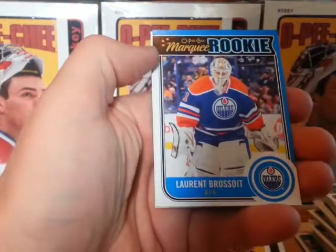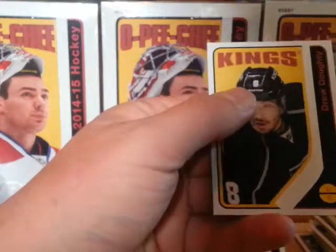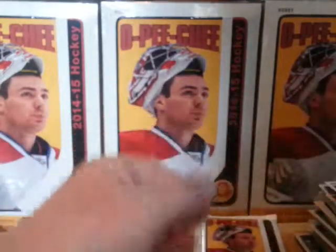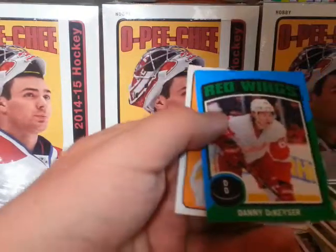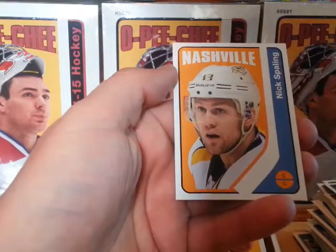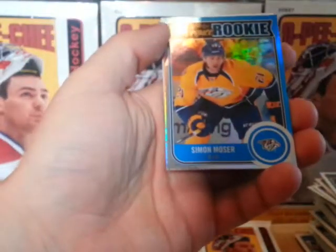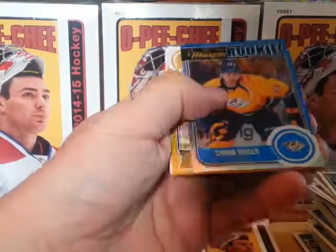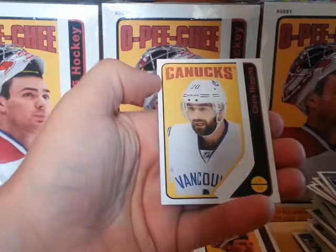We got a Laurent Brossoit, Edmonton Oilers rookie, and Drew Doughty, LA Kings retro. Danny DeKeyser, Detroit Red Wings sticker. Nick Spaling, Nashville Predators retro. And we have Simon Moser, rainbow rookie, marquee legends, Rogie Vachon, and we have Chris Higgins, retro from Vancouver Canucks.